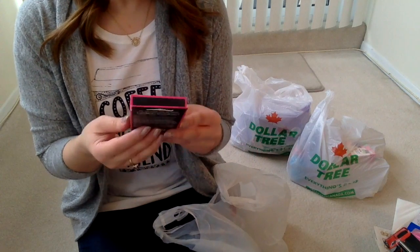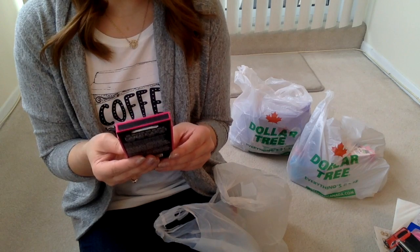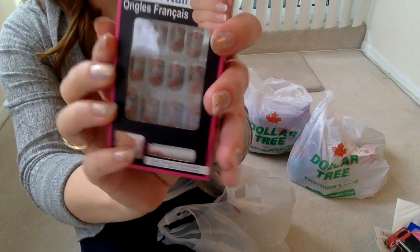And I found these Colors by Tivoli Naillicious artificial nails. I am not an artificial nail wearer.